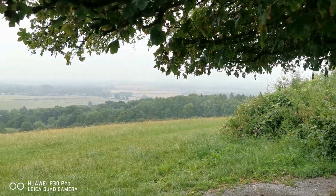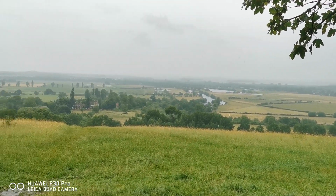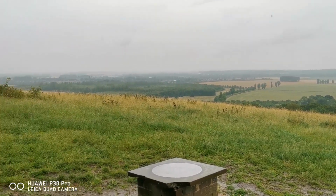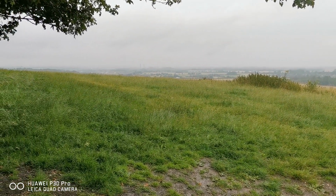So I'm now, as promised, climbing up to Round Hill, the highest point on Whitnam Clumps. Trying not to fall over, and we'll have a look to see what's at the top. And here we are, right at the top of Round Hill, and obviously on a good day this view would be much better, but I'm not complaining today. So let's go around and see what we've got here.